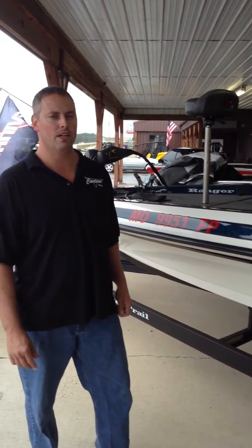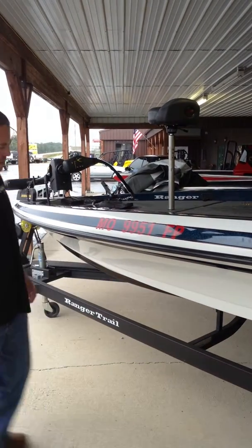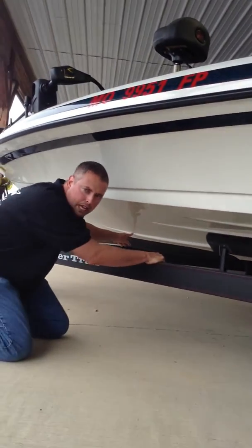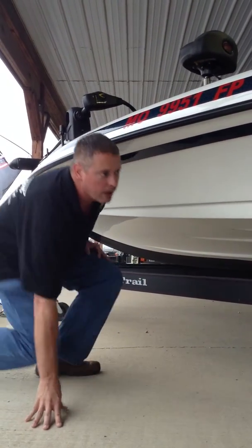I'm with Cowtown, USA, and we just took in this wonderful, beautiful Z521 in on trade, 2010. Still got some warranty on it. As you can see right here, the belly's in really good shape. No big scratches or scuffs, and it's got what's called a Hamby's keel protector on the bottom. Real high dollar good upgrade.